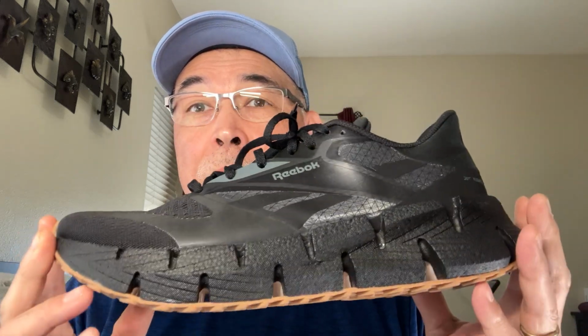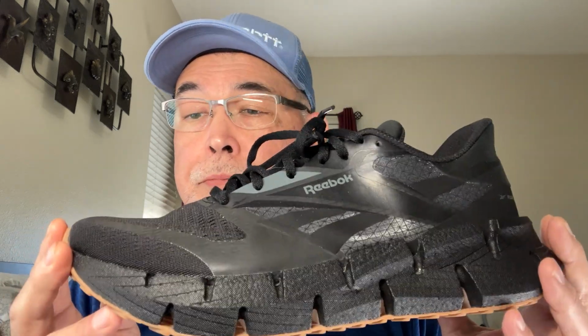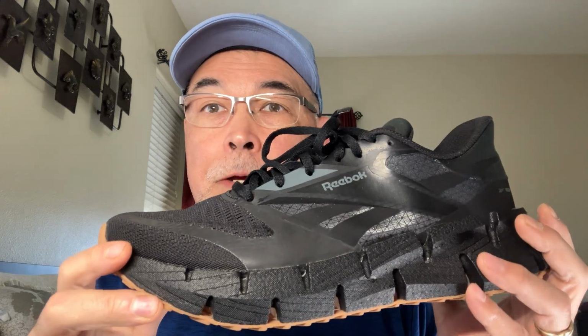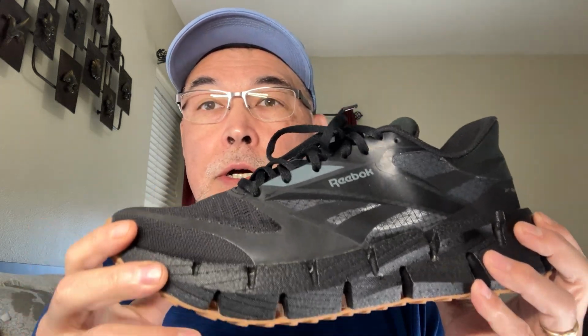And since I liked it so much, I went ahead and went on Reebok and ordered a second pair in a different colorway because it was that good. I didn't do that with my New Balance Rebel V4s, my Asics Novablast 4s. I do have 2 pairs of Altra shoes because once again, I love that toe box on the Altras.